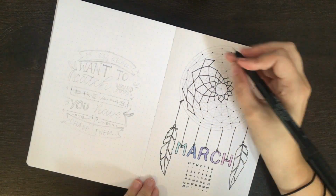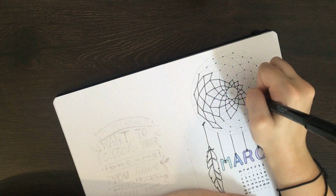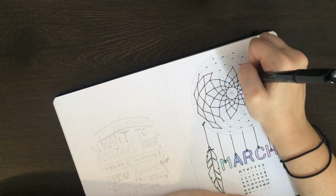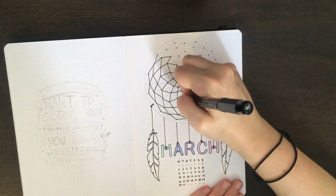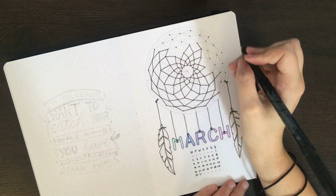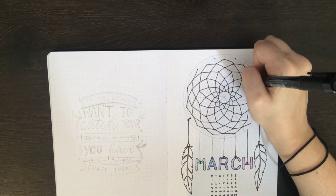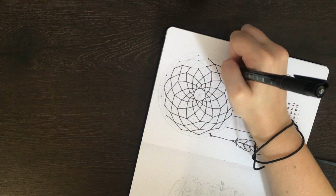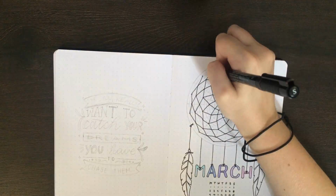So when it came to drawing the pattern in between my dots, I just had to draw straight lines between them. You guys know I'm a real fan of straight lines and geometric shapes, so when it came to the Dreamcatchers, the part that I really found the hardest was drawing in the feathers. The feathers that I have on the cover page are a little bit different to the other feathers that I've used in the rest of my spreads, but I'm really pleased with how all of them have turned out.